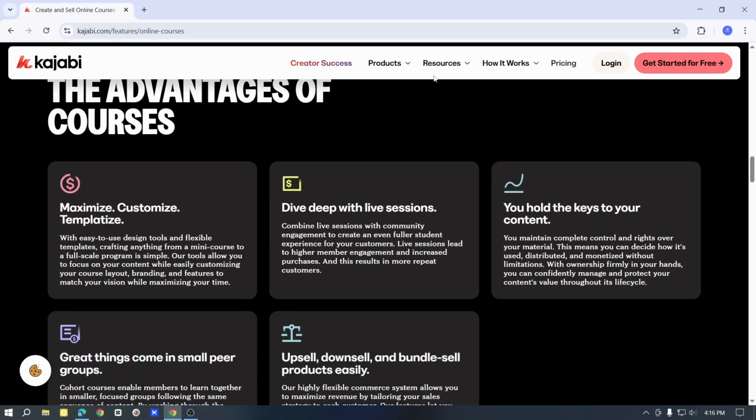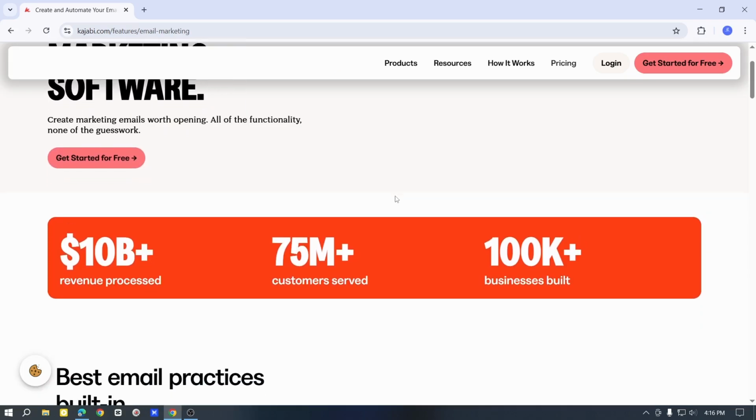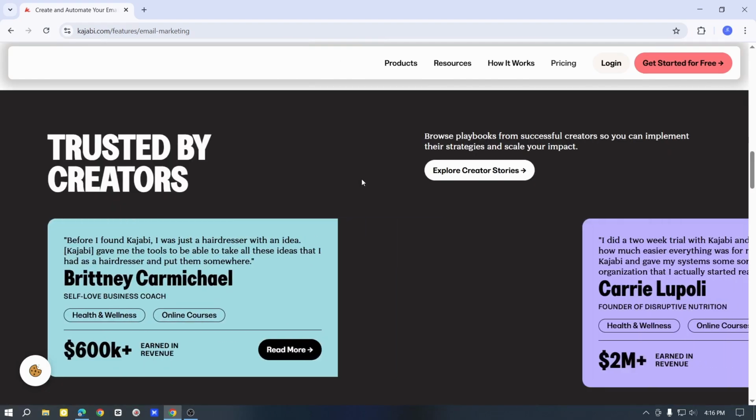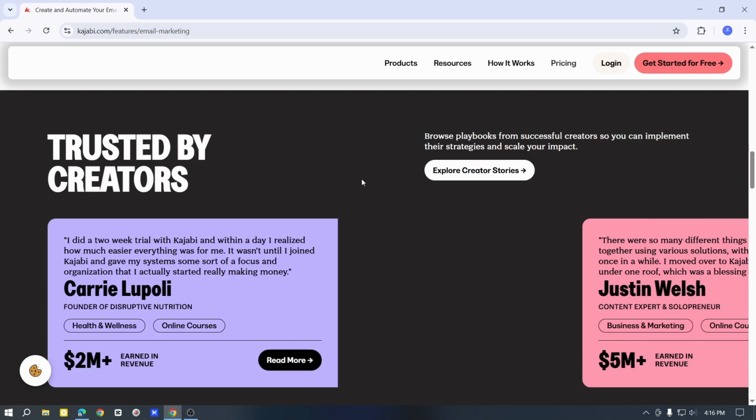Next, the marketing. Kajabi is strong in this area. It has email campaigns, pipelines, and automation, and you can send messages to your students or customers at the right time. This is something that many other platforms do not give in one package.